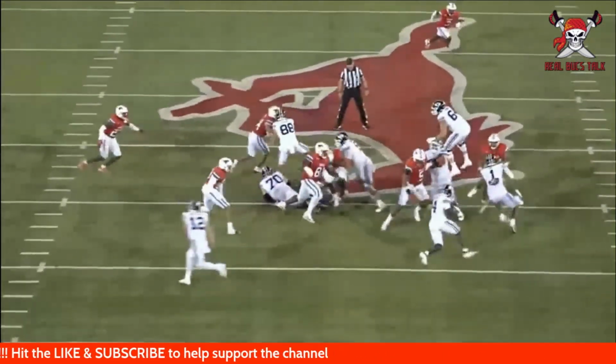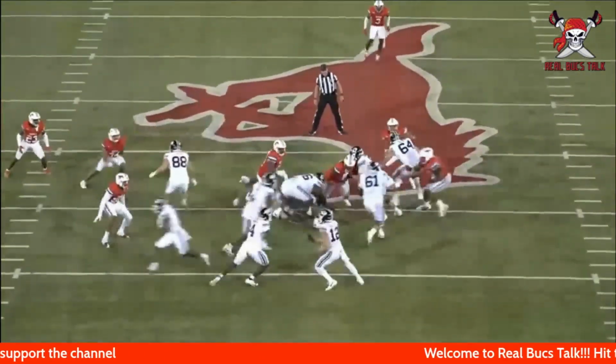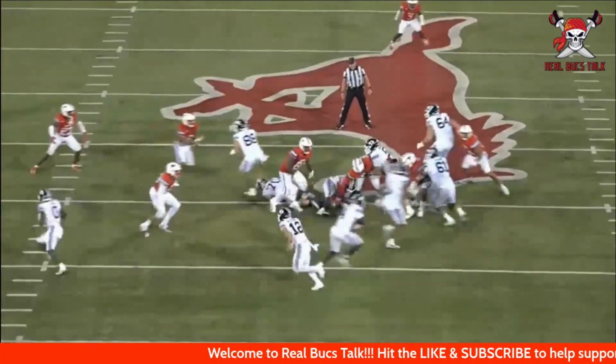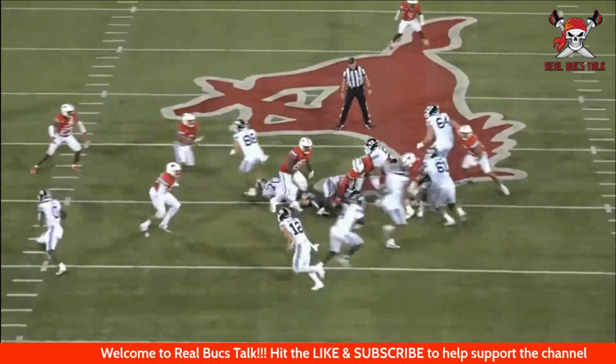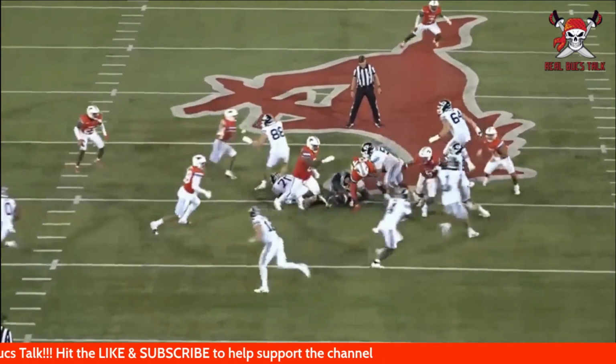Yeah, so when I meant on the edge, like when we play run downs, right? We're going to use him in a big set where he's on the outside playing edge, but he's going to be most useful for passing downs on the inside because of the way he can win. Now you're going to see against guards how quick and powerful his hands are.